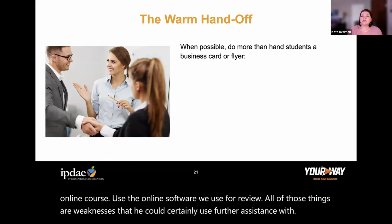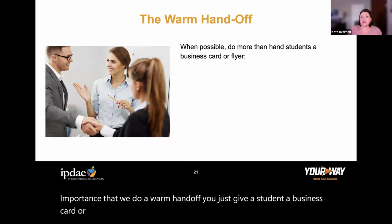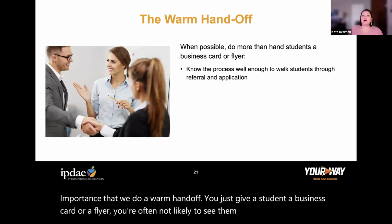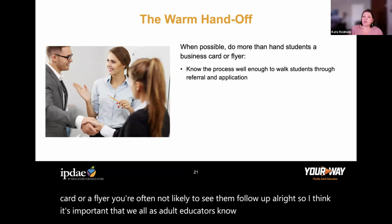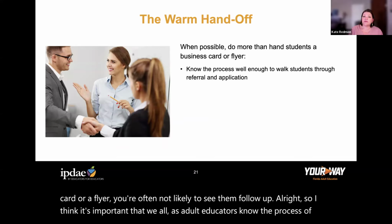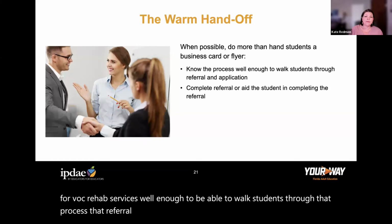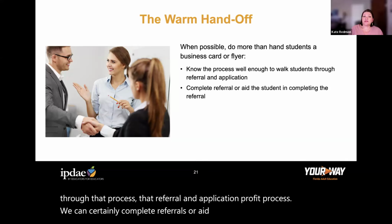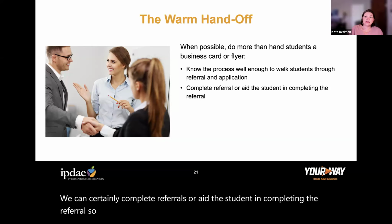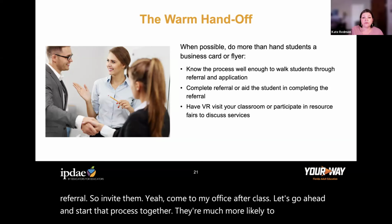Now, it's important that we do a warm handoff. If you just give a student a business card or a flyer, you're often not likely to see them follow up. So I think it's important that we all, as adult educators, know the process of applying for Voc Rehab services well enough to be able to walk students through that referral and application process. We can certainly complete referrals or aid the student in completing the referral. So invite them: come to my office after class, let's go ahead and start that process together. You're much more likely to see them follow through.